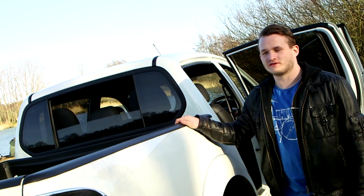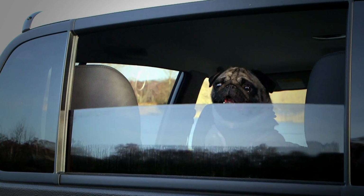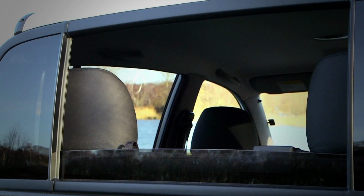It's also got this unique feature at the back with the rear window that comes down, which could be useful when carrying larger items.